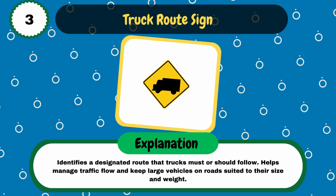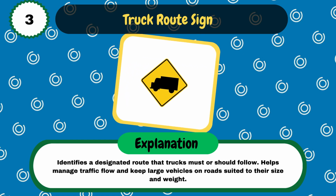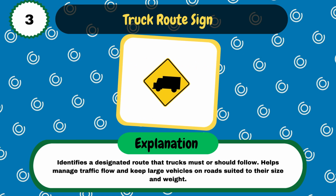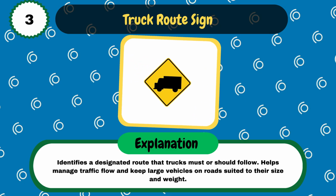This is the truck route sign, and it means that the road ahead is a designated route for heavy trucks or freight vehicles. This helps manage traffic flow by guiding large vehicles onto roads that can safely handle their size, weight, and turning requirements.